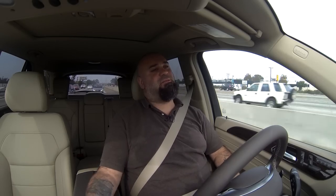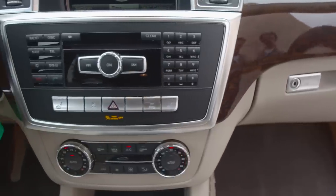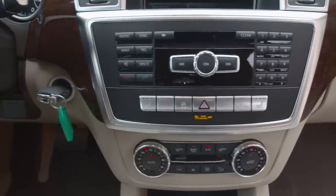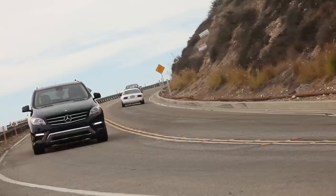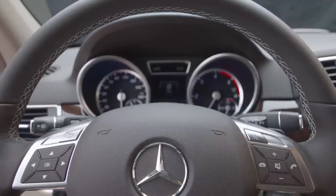The command system, I don't love it. Not as good as BMW's, not as easy to use as Audi's. It doesn't have the touch screen that Porsche has, and it's got a keypad here. I don't know who still dials numbers by hand, but probably not someone who's going to be doing it while driving their Mercedes SUV. I do love the detailing in their gauges.